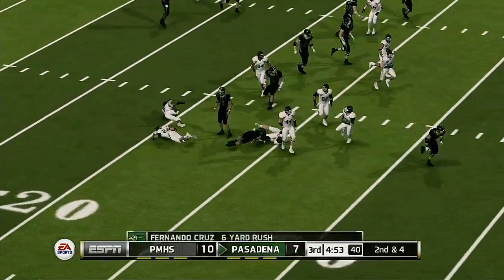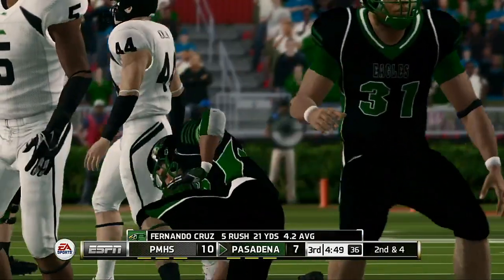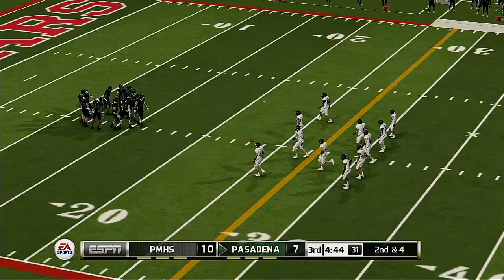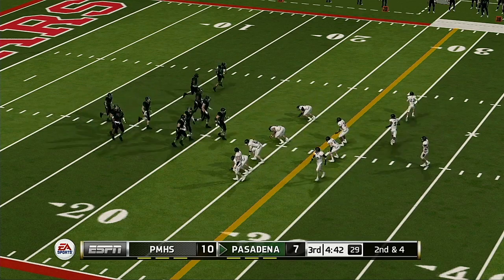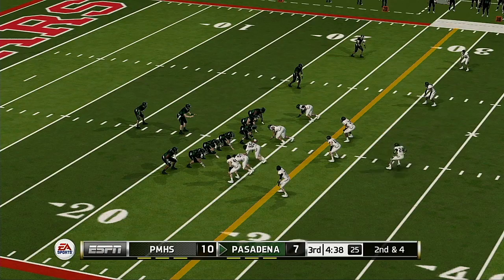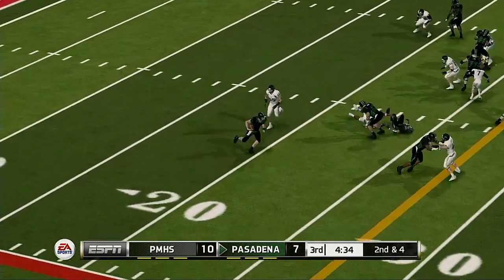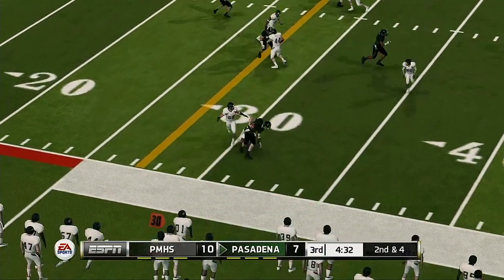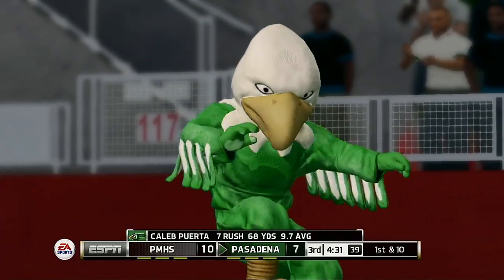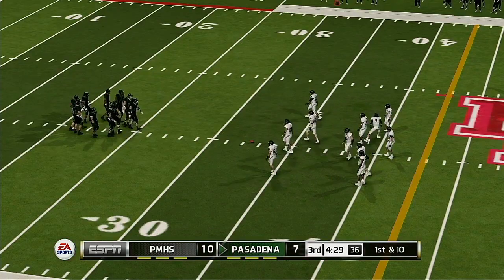Cruz up the gut. Nice run to the outside. So it's second down now. They need about 4 yards to pick up the first. He's got the corner. Gets out to around the 32. He kept it himself and picked up a good-looking first down. Great execution and a good decision there by the quarterback.